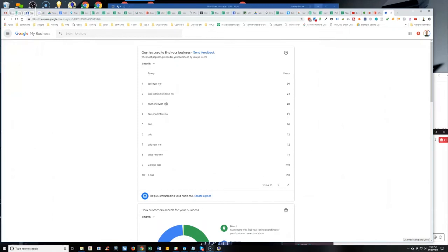Taxi near me, cab companies near me. What was I talking about the near me keywords, guys? Remember I just said that? Look at the number one search query, taxi near me, cab company near me, number 2, cab near me, cabs near me. If we scroll through, I know these are saying less than 10, but you're still going to see a lot of different near me or in my area, close to me, close by, those are variations of near me search queries. And it's huge. And like Marco said, taxi brought 20 engagements in the last month.